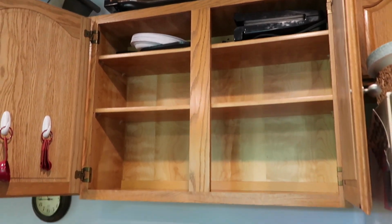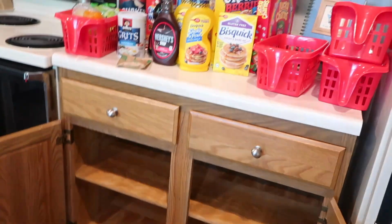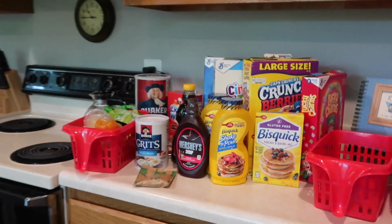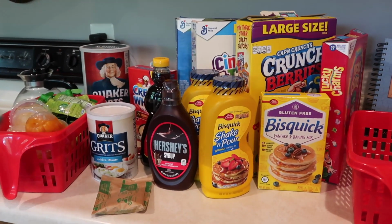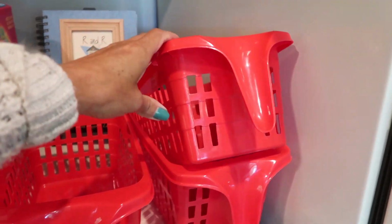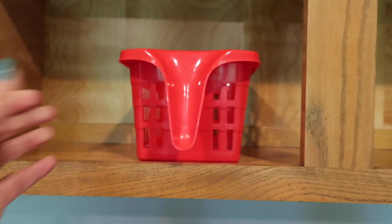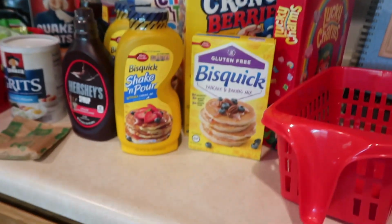So I've emptied out the cabinets, and I'm just going to show you guys how I categorized things so far, and then I'll figure out where I'm going to put them. So over here on this counter is all breakfast items, and then I cleared out some of these bins. These work great. I got these at the dollar store a while back, and I use them at home as well. They're especially good if you have shelves that are up high like this, because you can just pull it out and take out the contents. So I really like these for organization.